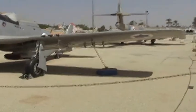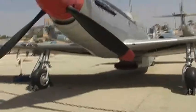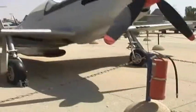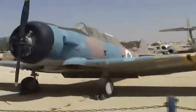Here we've got a Mustang, obtained from somewhere or another. In Israel we call it a Bardeles, which is cheetah. American Mustang, four-bladed. And this has got a familiar shape to it as well.